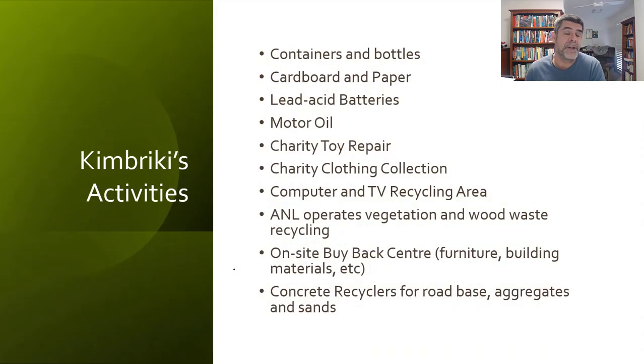Some of Kimbriki's important activities then are around the sorts of things that we would expect to be part of our recycling. So containers and bottles and cardboard and paper. There are lead acid batteries that also get recycled, and obviously there's some serious concerns around lead. We know the dangers associated with lead in the environment, lead in the soil, lead in the water. So these are managed very, very carefully. Motor oil usually is something that is collected and contained.